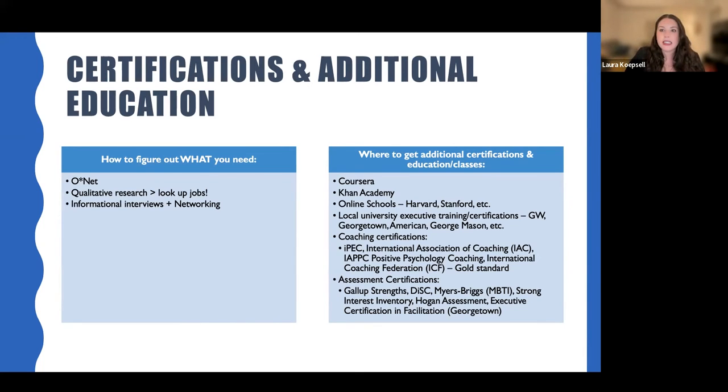Or even an expertise area. Maybe it's just a simple thing, like you're taking a free Excel course one time on Coursera just because you want to be a little more up to date on it. That's perfect. So start asking those questions as well, and you will really see what needs to be done. In terms of where to get them, there are so many places, especially from the pandemic. We are in prime time for access to free education.